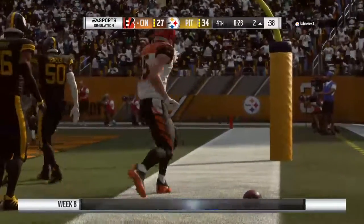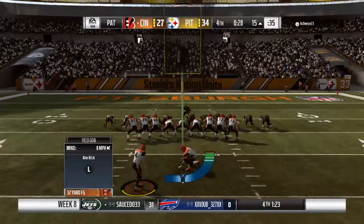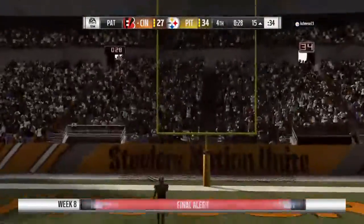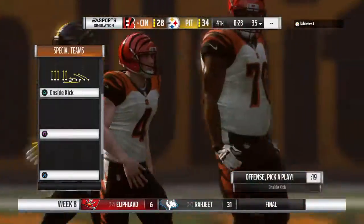So hold everything here. This one's not over yet. Okay, game on. Don't go anywhere yet. You got a one-score game now. Probably going to rely on the onside kick coming up. Yeah, they have to. It's not a high-percentage play, but it's better than not having a chance at all.